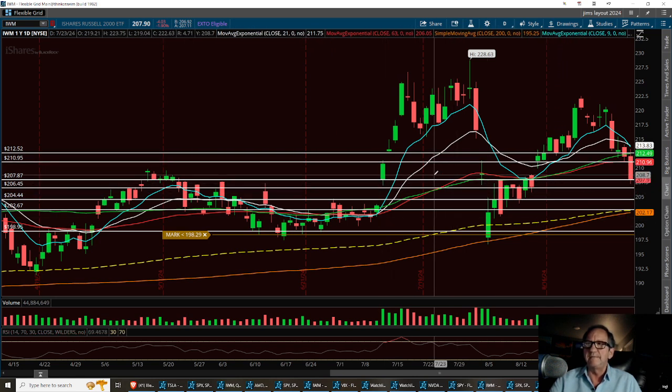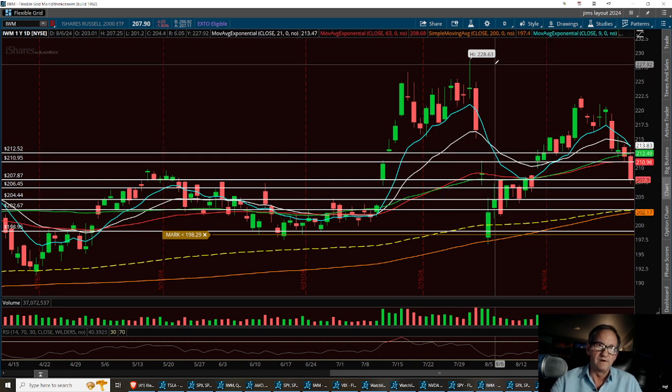We got the gap support at 207.87. If it doesn't hold, we'll drop down to these other three supports. If it holds, we'll run up to the 63 next week and find some balance, and then have another week, and then another week back up to the upside. I'm very bearish in the market right now, but I'm also bullish.